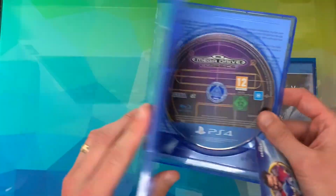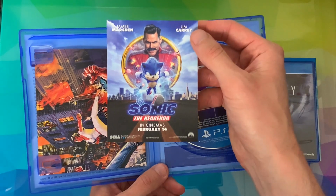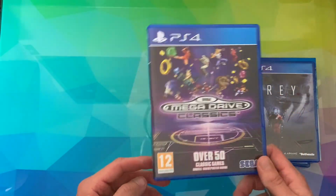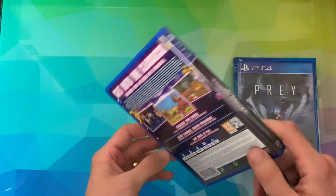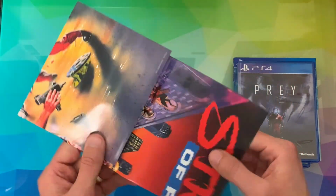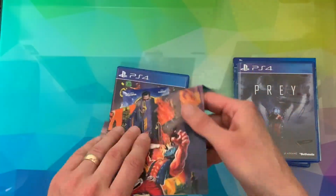This is a slightly newer version of the game. It comes with this extra little Sonic the Hedgehog the movie pamphlet that wasn't available originally. There's a little story to go with that. I gave a copy of this to a friend, and basically I rebought it, and so that was a nice little bonus to get the Sonic the movie pamphlet. And it comes with a double-sided poster, Streets of Rage and Golden Axe.